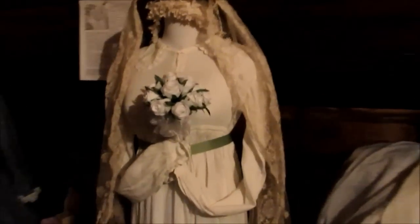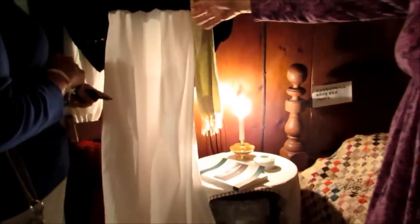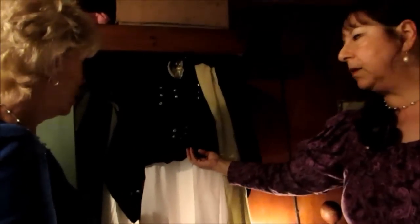Oh, this is another wedding dress, must be. It is, yes. Look at this one. Edwin and Sarah Marie. They never lived here, but they were relatives of the Lacey family who did live here. Now this room. We wear that jacket today. That's a reproduction. This is a Spencer. That's what it's called.